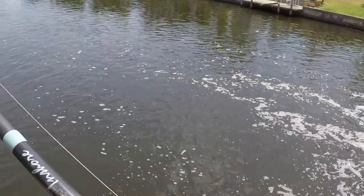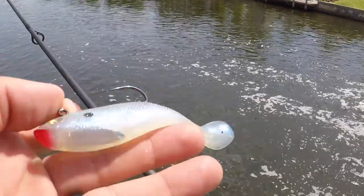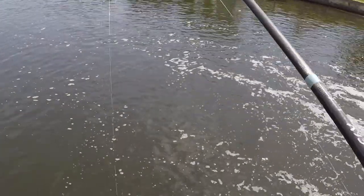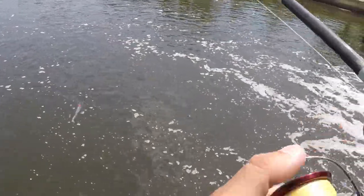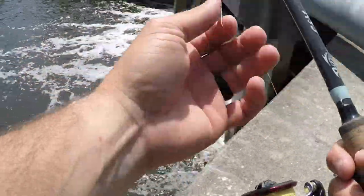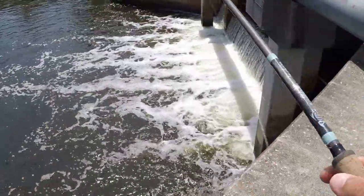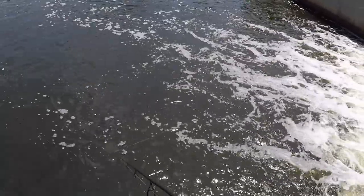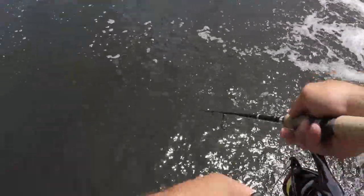Start out my swim bait. Figured that nice white color contrasts with the dark water on the bottom. Should get a nice bite. I already got a hit right there. It's a nice little tap.